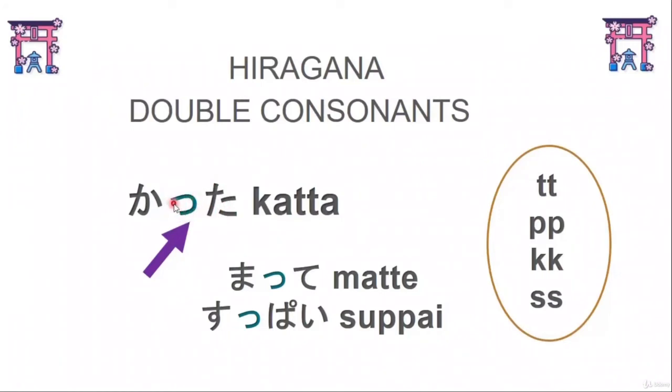If it's half the size of a normal hiragana letter, it works as a tool to make the consonant coming afterwards double. So we don't pronounce it at all, we just make the consonant coming afterwards double. So if we have T, it becomes double T, katta. If we have mat and te, it will be matte, T will become double. If we have su and pai, the P will become double, suppai. So if you write a small tsu, it will make a double consonant, like double T, double P, double K, or double S.